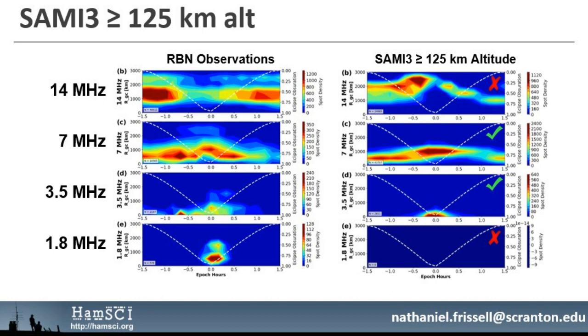So now you can see 14 megahertz shut down during the eclipse, 7 megahertz went long. 3.5 megahertz and 1.8 megahertz, they were closed before and after the eclipse because of why? Noise. The D layer, right? The darn D layer. There's D region absorption. The eclipse came, the D region recombined, the band opened up, and so you saw that beautifully.